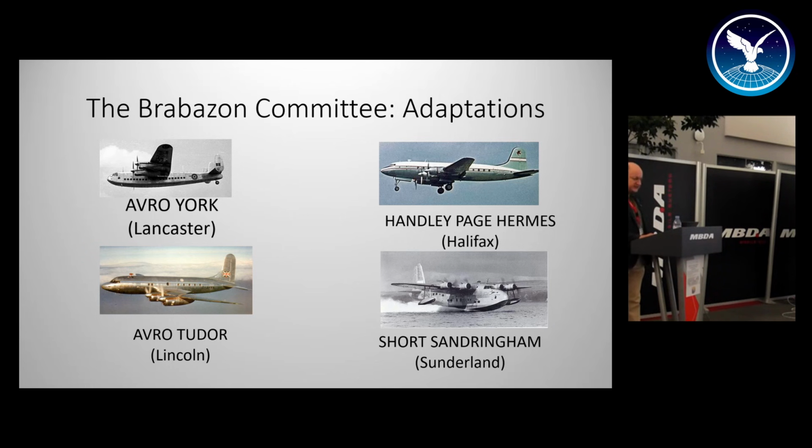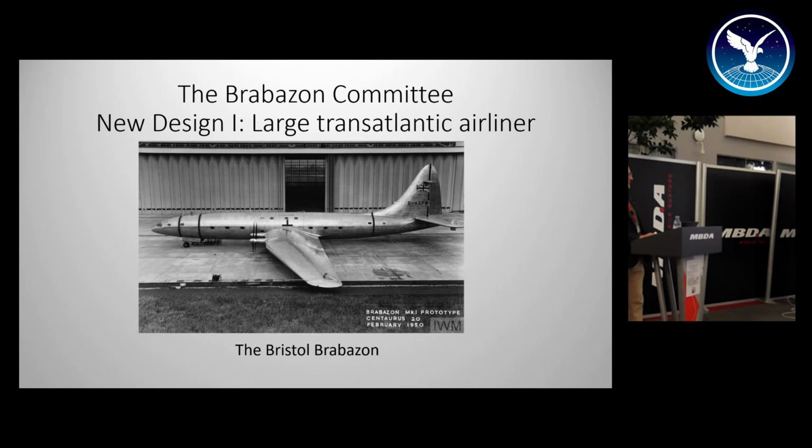But it didn't end there because it couldn't end there. There's an awful lot more to do. So the 5 new designs were developed by the committee and were issued as specifications to the industry, and eventually all 5 of them saw the light of day as prototypes and 4 of them actually went into service. The large transatlantic airliner became the Bristol Brabazon. That was the only one that didn't go beyond the development stage, but it did actually fly, never got very much further.